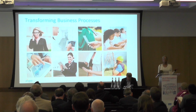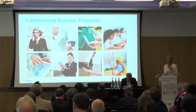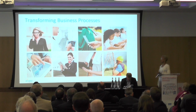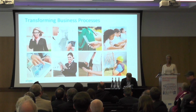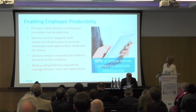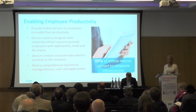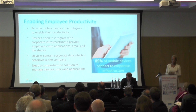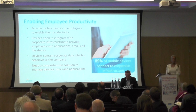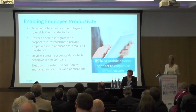And so what exactly is this mobility trend doing? It's transforming the business processes, as we all know. It's making it easier for us to do our jobs more efficiently, in a more enjoyable way. And, as all the various statistics will say, if you enjoy your job, you're going to be more productive. So how are we going to make those employees more productive? We need to give them the devices and the opportunity to integrate with what they need to use. And you need a comprehensive solution to be able to do that. So you've got the devices, we want to have access. I don't want to spend ages having to sign on into lots of different containers. I want it to be quick, I want it to be easy, and I want to be able to use it as efficiently as possible.